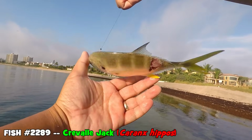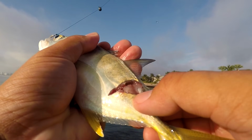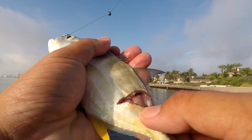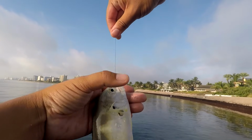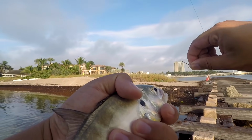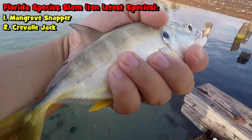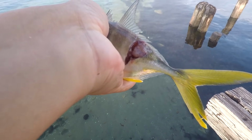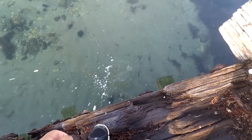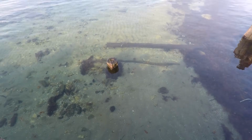Look at this. Holy moly, man. This fish has got a nasty injury here on the side. A little crevalle jack, huh? The Caranx hippos. This is actually pretty cool because I don't really get to catch these guys very often. Although, like I said, this one has a really nasty injury on the side. Let me release it over here. That one can go back and hopefully doesn't die on us, you know?